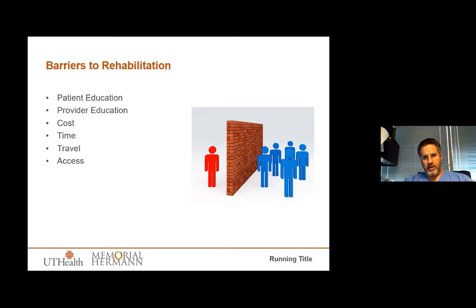But we know also there's many barriers to patients getting to, let's say, lymphedema therapy. One of them is patient education. Patients don't know what lymphedema is. I think a lot of providers don't know what lymphedema therapy is. I always speak about the role of other things like occupational therapy and physical therapy, and I find that most physicians can't tell me what an occupational therapist actually does. And so getting patients and providers educated about the roles of rehabilitation providers is really important.